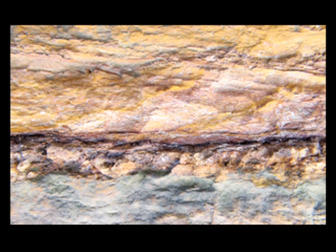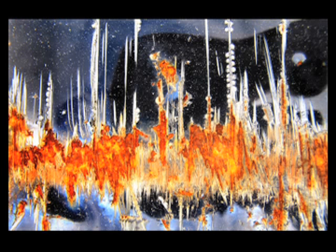And it wasn't until I sort of progressed along a bit more, discovering the grunge in rust and metal and peeling paint, that I could move the camera around. If there's a bit of shiny paint on there, I could move it around and get the reflection exactly where I wanted.